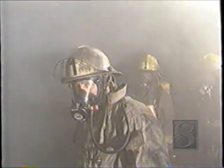And well before the ionization detector went off, there was a choking and possibly deadly cloud of thick black smoke. The firefighters without oxygen masks had to leave the room long before the ionization detector went off.